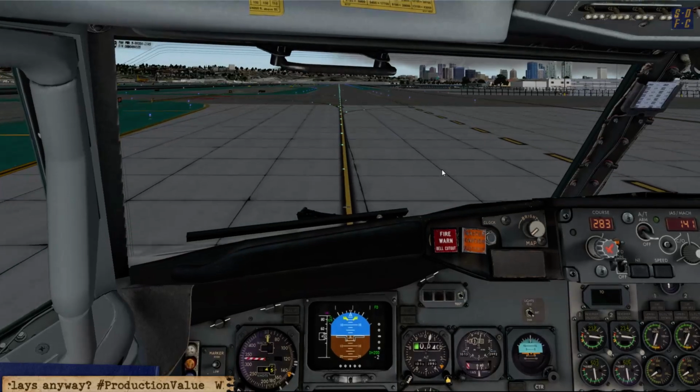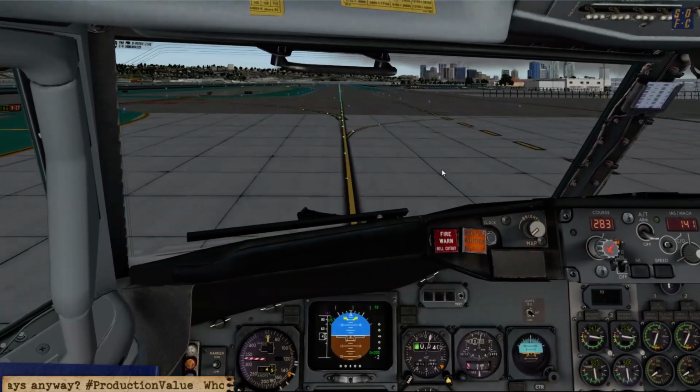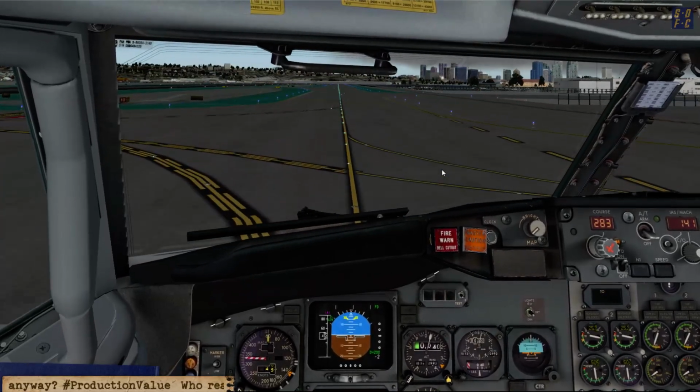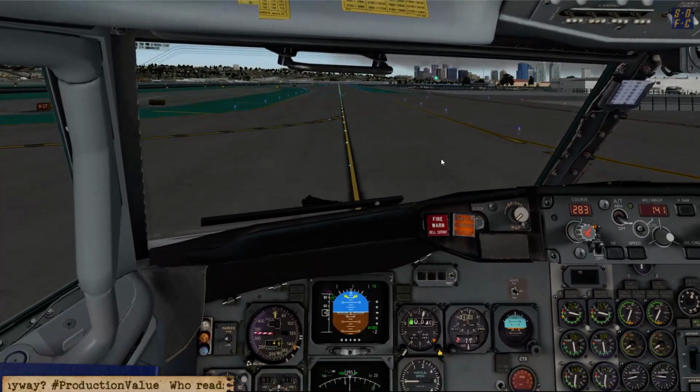Ready to taxi with November, to stay in the pattern. November 2121 Alpha, roger. Verify your aircraft type, please. Runway 30 right, taxi via Alpha, Bravo.